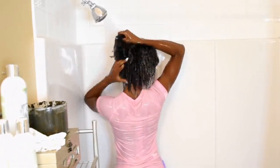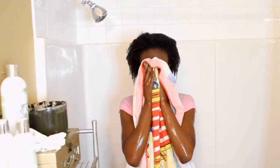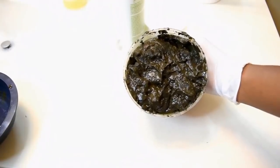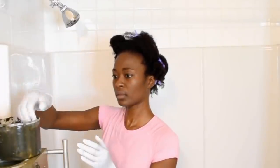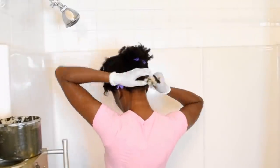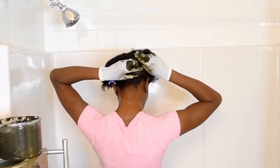So I just made sure I rinsed everything out perfectly because I didn't want any co-wash to interact with the henna. So here's my henna treatment, and I went in sections again, just sectioned everything off and applied the henna to my hair starting at the back. And all I did was just add some henna to my hair and then just kind of finger detangle as I went, so that way my hair would be free of knots. And I went ahead and bantu knotted my hair in large sections all the way up to the top.